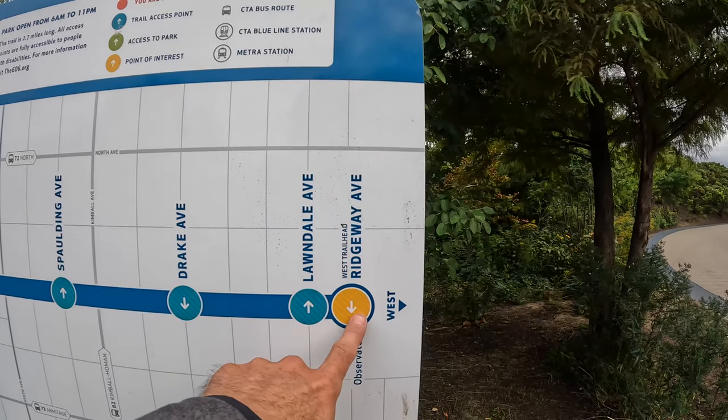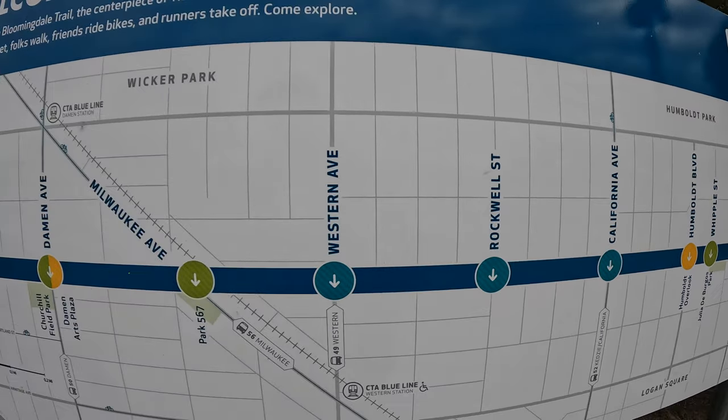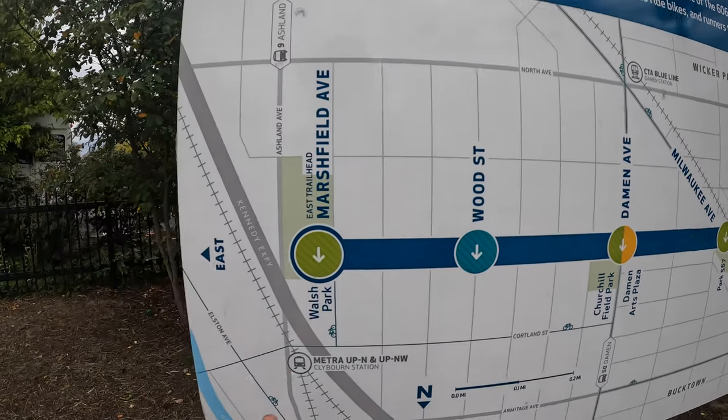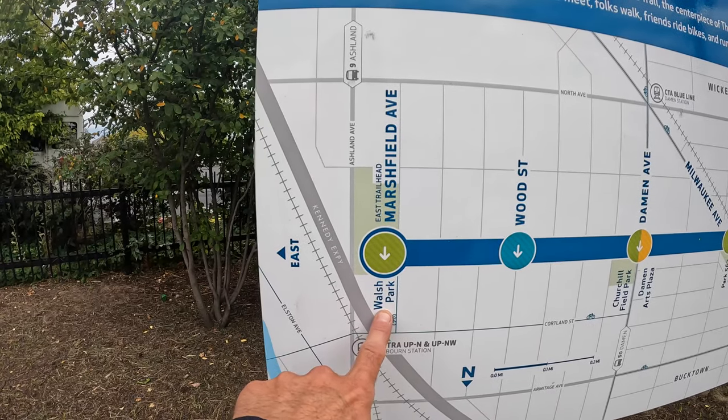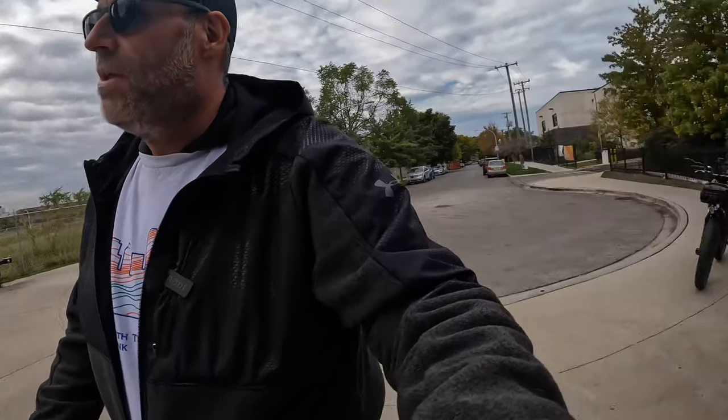Ridgeway Avenue, so we're on the western side of it. We're going to make our way all the way past all of these exits to where it ends at Walsh Park. Looks like that's Marshfield Avenue. So the trail's only 2.7 miles. So it's typically not something I would come out, more than an hour to drive to ride. But as I understand it, the 606 is definitely something special.